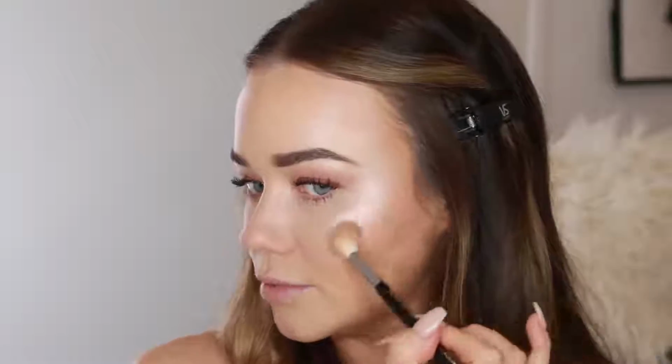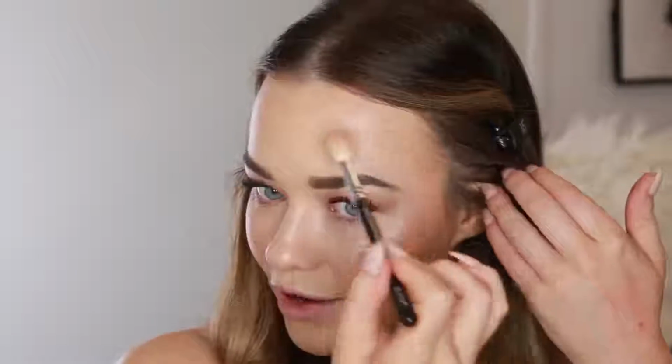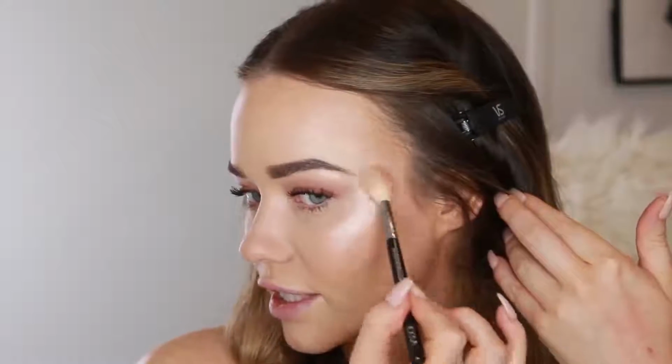Ooh, girl, she's so pretty. Never, ever going to get sick of highlighting my face. I think if I was to ever make a product, highlight would have to be one of them, wouldn't it? Because I'm a freak when it comes to highlight. Cupid's bow, ooh, mustache. And the other side. If you don't like this much highlight, please feel free to refrain from the powder step, but I just love it. Ooh, I forgot to highlight my inner corners.